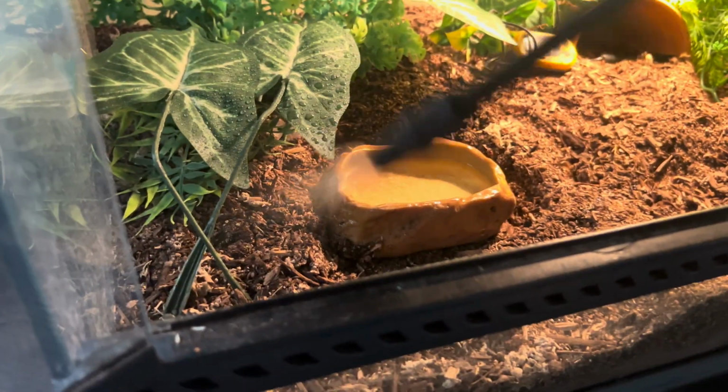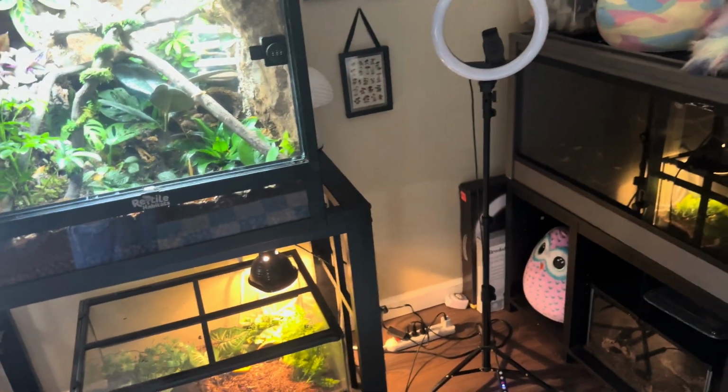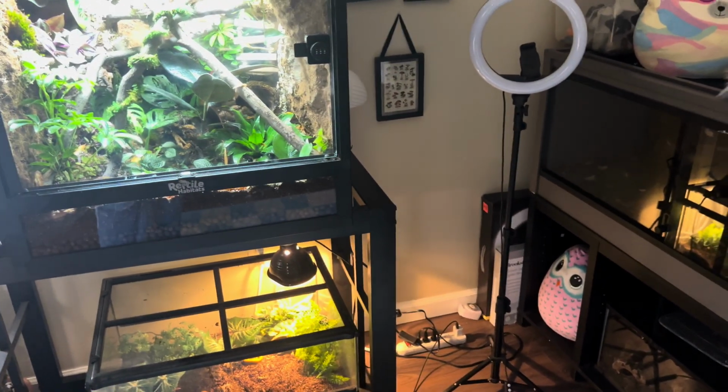We're gonna take that out. Spray it down a little bit. If you guys are grossed out by bugs, you probably want to move past this, like skip ahead.